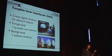If it's raining, you can change the lighting to dark, and if it's really sunny, you can make the light brighter. So you can imagine having a light on your desktop, and the variation of the lighting will give you some feedback, something more natural than having a small icon on your computer.